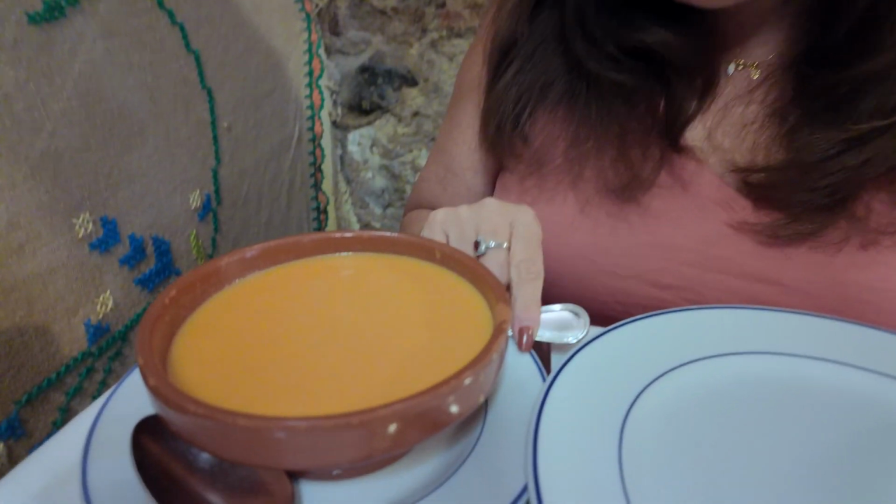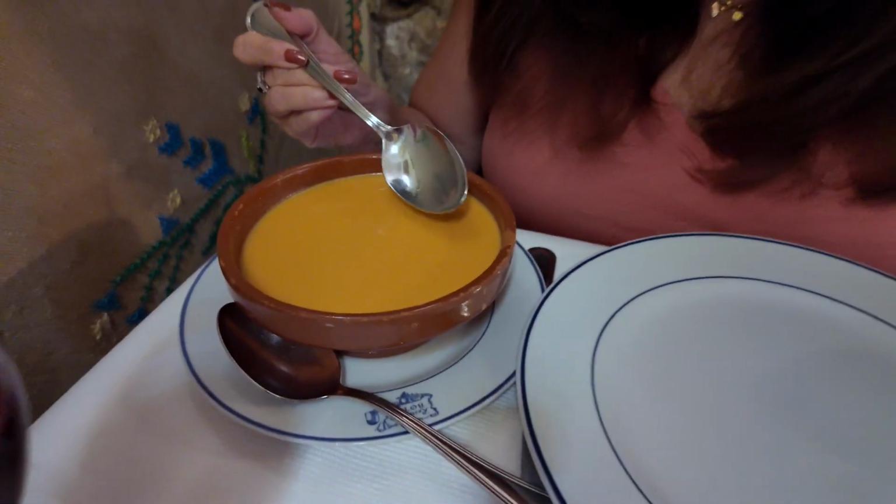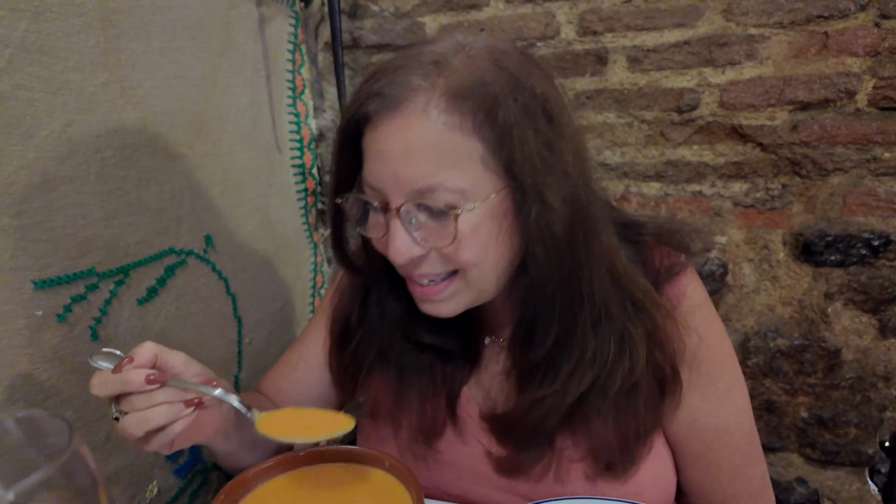First course, I went ahead and got the fixed price menu. Everything looked so good on it. Of course, I had to. Gazpacho is only available seasonally, and I've been craving gazpacho while we've been here in Madrid. And even though it's kind of chilly here, it's really hot outside. It's 98 degrees. I was going to say, when you said chilly, in this inside, underground space.